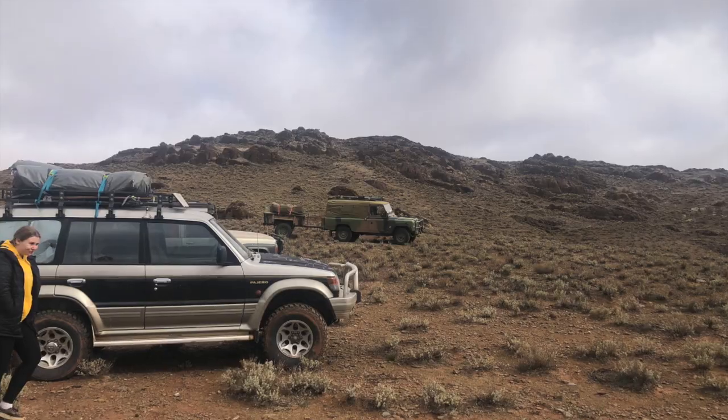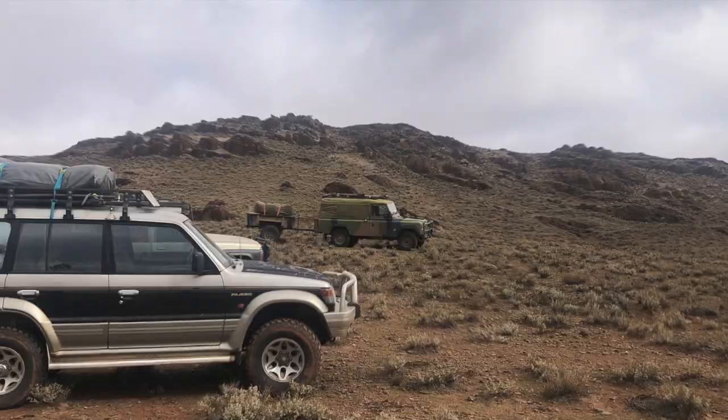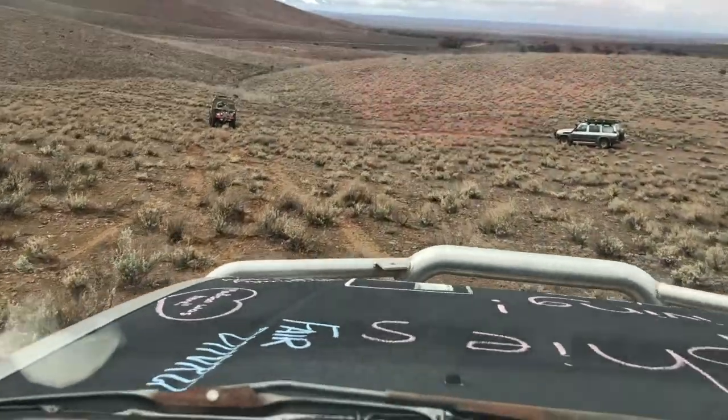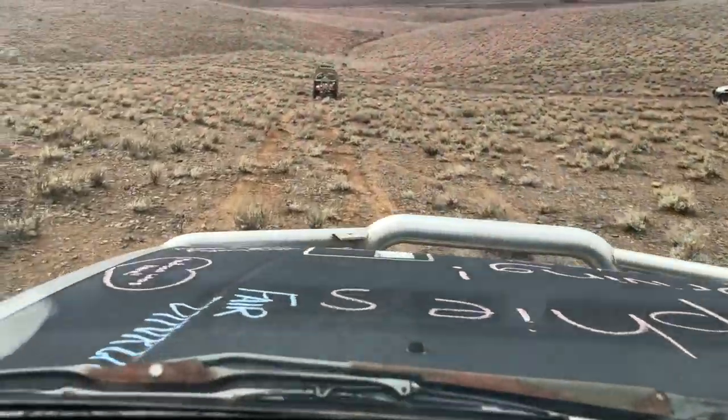Okay, so I put Madison into low range first, coming down this hill. Follow his tracks.